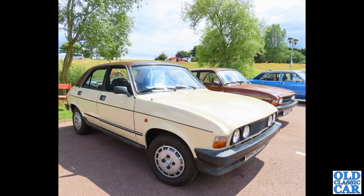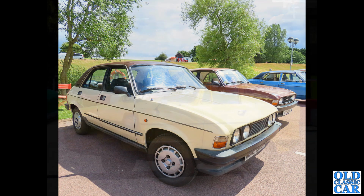Back to British Leyland now, two eras of the classic Austin Allegro. Maybe you've owned one of these. Let me know your memories of these cars or any of the cars that feature here. But yeah, the earlier car in brown and the newer, I think that's an Allegro 3 in the foreground with the twin headlights either side.